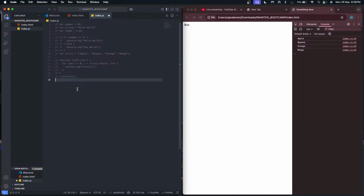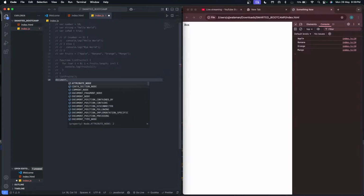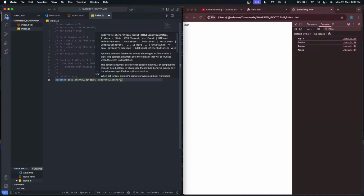So how do we add an event listener? First we want to add an event listener to this particular element right here, this div, which has an ID of box. So we'll write document again because we are querying for that particular element with that particular ID. So getElementById right here. What ID? We want the box, and we want to add an event listener. All right. And what are we looking for? We are looking for a click.